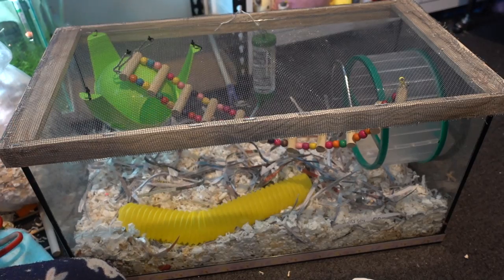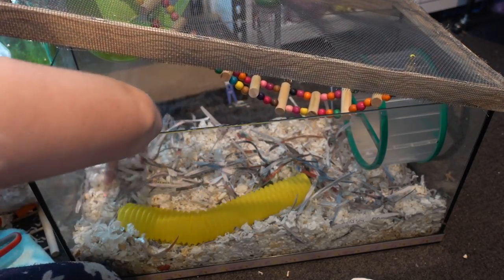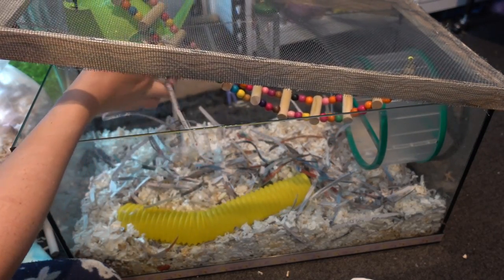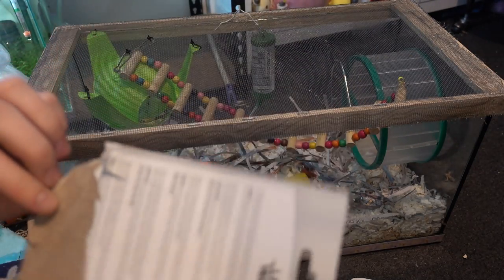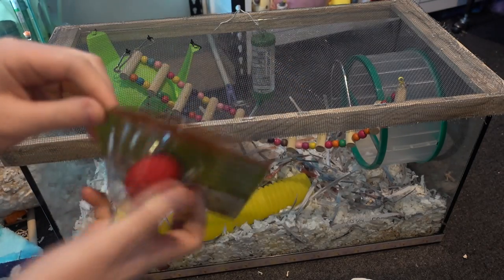Alright. That's so freaking cute! I'm gonna put some bedding in there for them so it's nice and comfy. I also got them a new chew toy, which somehow already got ripped up. I have no idea how that happened. I think my dog did it.